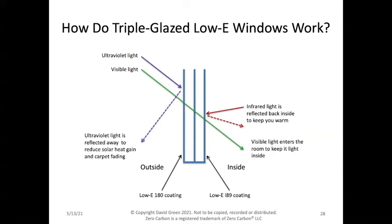And the visible light comes through the window, keeping the house nice and light and sunny, but not overheating in the summertime. Now imagine it's wintertime and you've got the house at 70 degrees, it's maybe 0 degrees outside, and your body and your room is emitting heat or infrared light. And that infrared light is escaping out of your windows, taking your heat and your dollars with it. Unless you have an I-89 coating on the inside. This is a different type of low E coating that reflects the infrared light, the heat, back into the room. This keeps you much warmer in the wintertime and keeps your body warmer and the room warm as well. All the time, the visible light is coming in, so the room is nice and light and sunny.